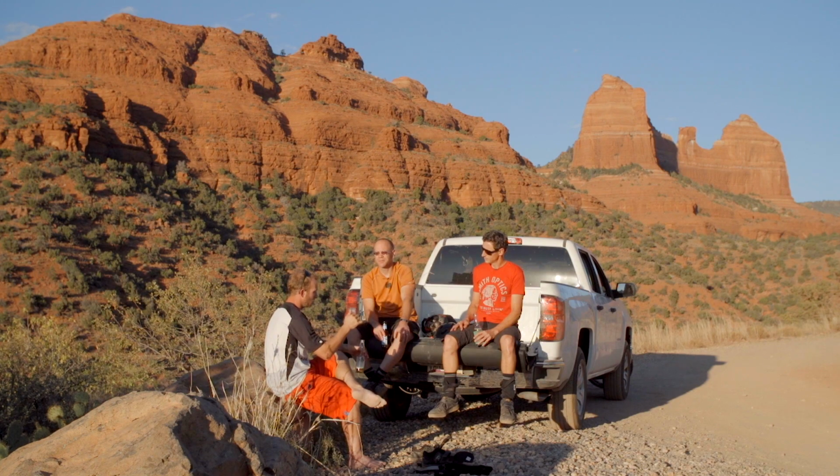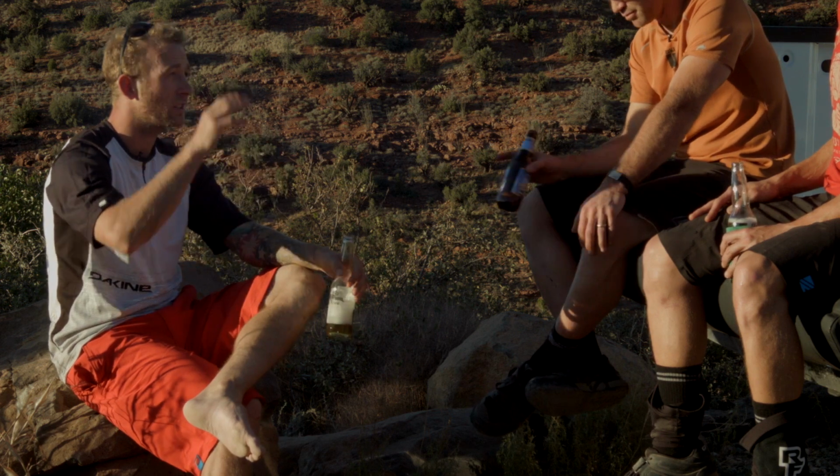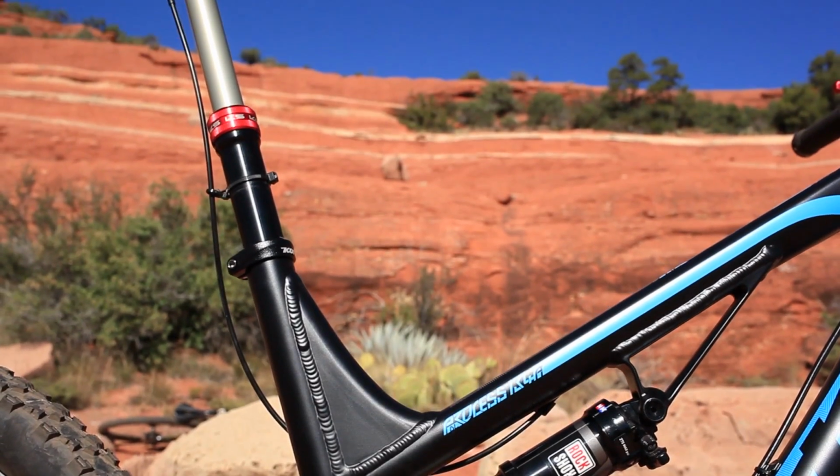And what we've got on the Kona, it's just a very simple system. They just said, we're not going to make any crazy suspension curves. Yeah, they want it to sit high in its travel. That's one of the things they've done there as well.